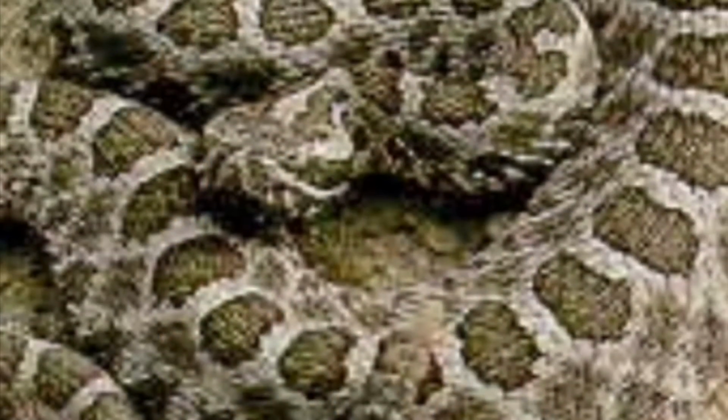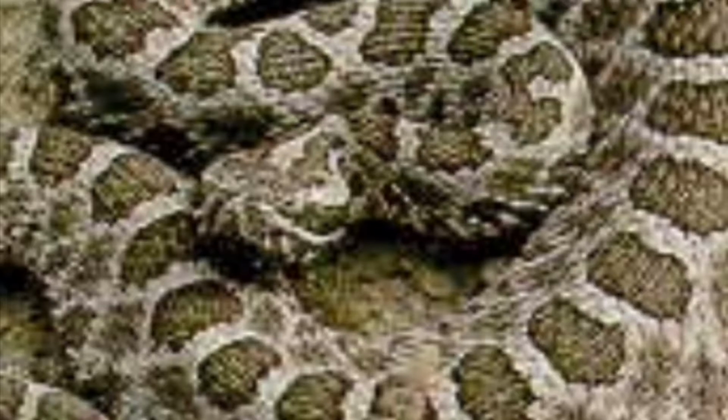The final venomous snake is a snake that is native here, known as the Massasauga. It's another rattlesnake that is gray in color with a few black polka dots on it. The only venomous lizard found in America is the Gila monster. It's a black lizard with orange designs on its back.